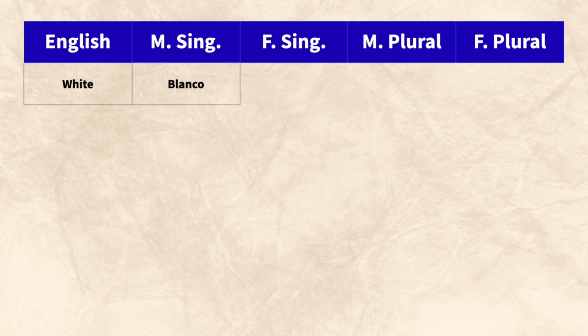White is blanco for a masculine singular noun. Blanca for a feminine singular noun. Blancos for masculine plural nouns. And blancas for feminine plural nouns. So you can see we have one adjective in English and it could have 4 versions in Spanish.